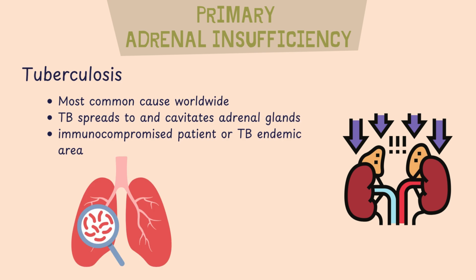Next, tuberculosis. Tuberculosis is the most common cause of adrenal insufficiency worldwide. And weirdly enough, it's not just a lung thing. Tuberculosis causes cavitations in the lungs as part of its pathophysiology. So it can do the same when it spreads to the adrenal glands, and it slowly burns them out by cavitating them. By the time symptoms show up, the damage is done.